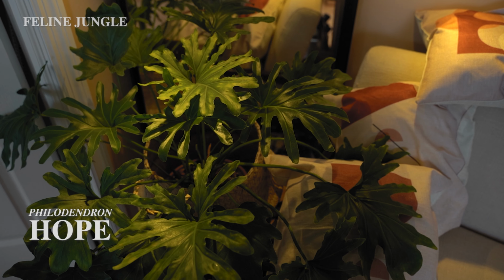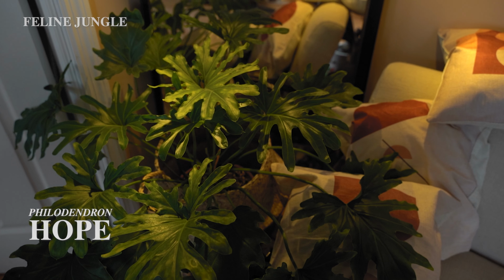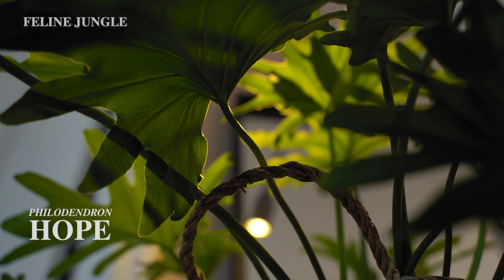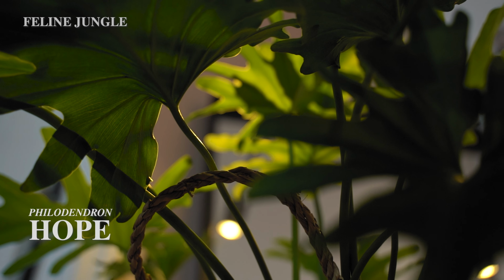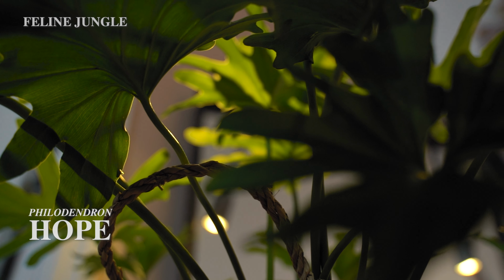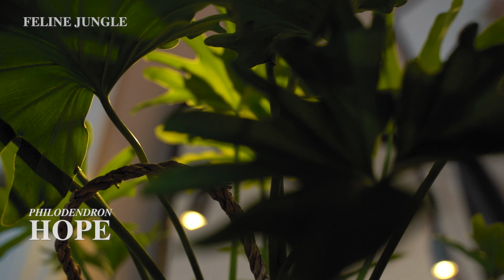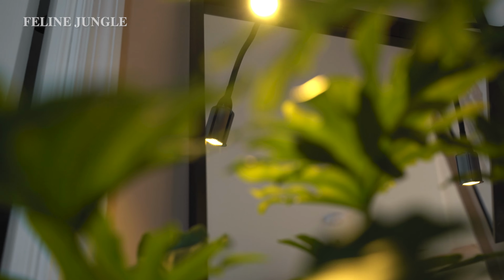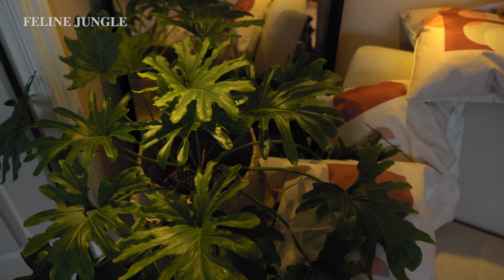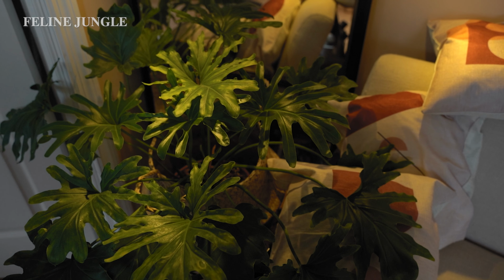A quick tip that I learned is that you should always acclimate your plant to the grow light intensity. For this Philodendron Hope, I had it on the grow light with the lowest intensity, and then I slowly upped the lighting duration from 3 hours to 6 hours and then 12 hours, and this did really well for my Philodendron Hope. As you can see, it stopped stretching towards the windows and began to grow towards the mirror, and it started to look more puffy, which I really love about it.